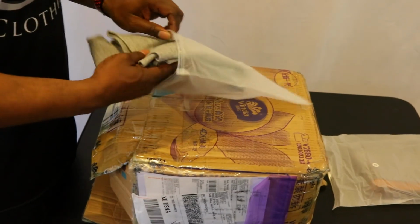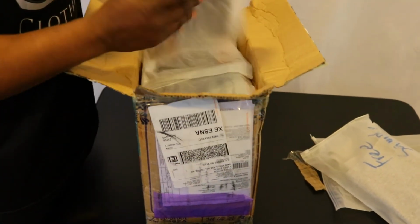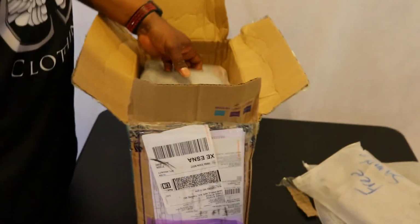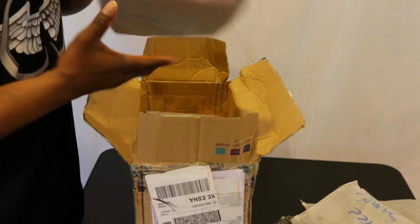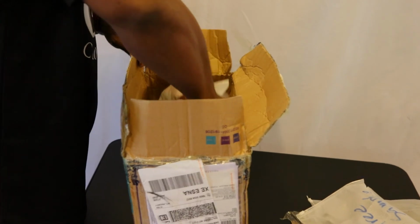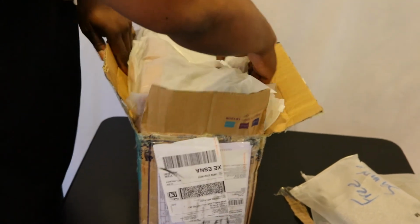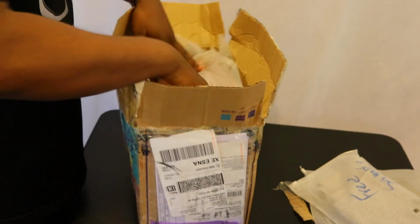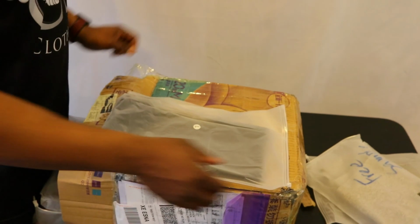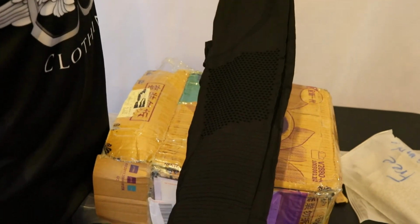Put that back into the packaging. Let me see how a large looks, if I can find one in here. Come on. Let me show you guys the black pair. Okay, there's a large. Okay, here's a large in the black. Alright, here's the black pair, and here's what's supposed to be our large.